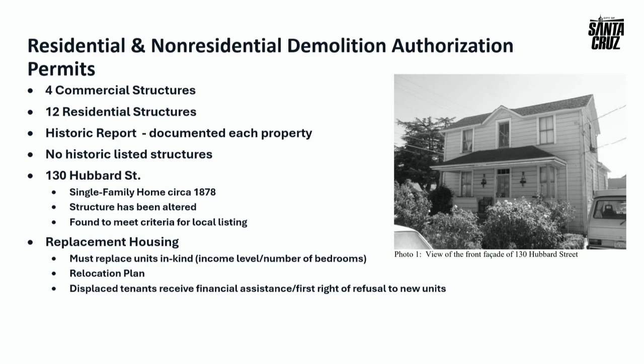In regards to replacement housing, it requires that new housing developments not reduce the total number of existing dwellings and not reduce the number of dwellings housing lower income persons. So per the law, housing projects must create at least as many housing units as will be demolished, and projects must also replace units rented by lower income households with units affordable to lower income tenants, and must provide relocation and other benefits to lower income tenants who are displaced by the new construction.